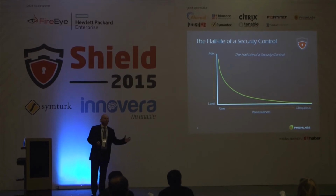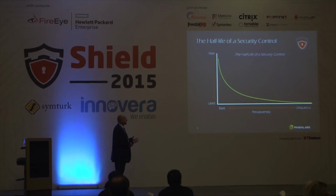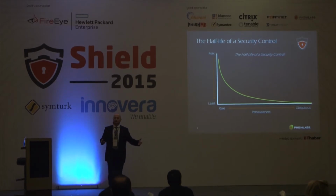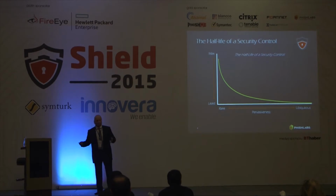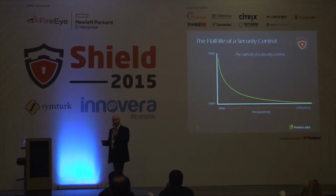So a new threat comes out, a vendor produces a new magic box, Gartner produce a new magic quadrant, and lo and behold, this box seems to be in the top right-hand corner of the Gartner Magic Quadrant, because they paid Gartner a lot of money to be able to do that, and it could actually be good technology.